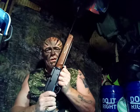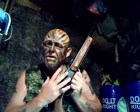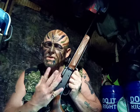You got to oil it. You got to maintain it. I have people comment, mine won't do that. Have you ever oiled it? So you got to oil. I know men don't like to read the instructions, but you can learn how to take care of it. Because you take care of your rifle and it will take care of you. It will feed you. It will protect you and your family.